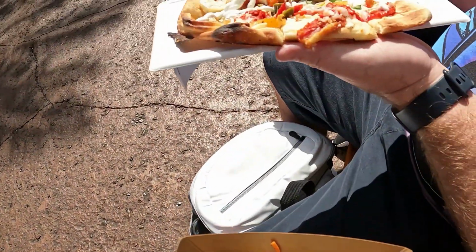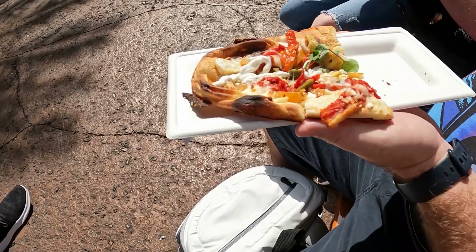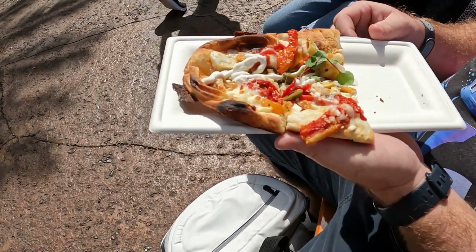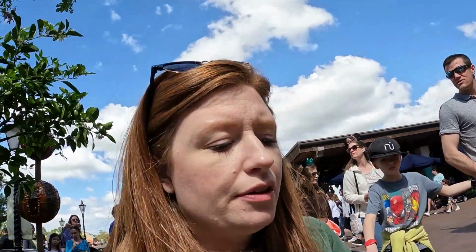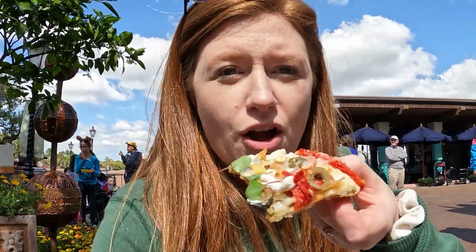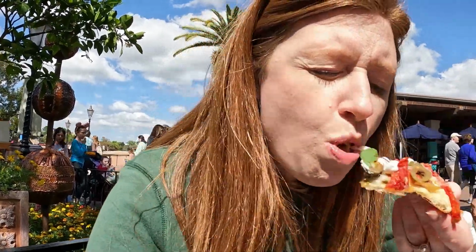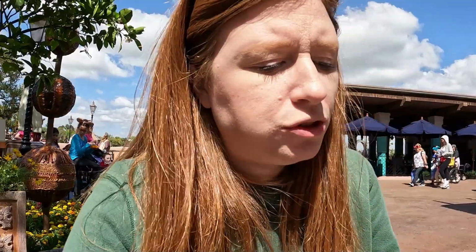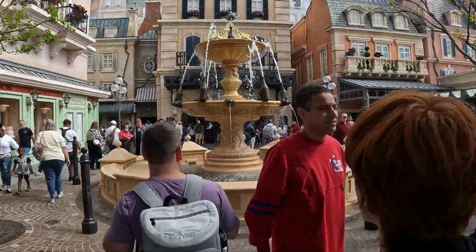We're here in Morocco, and we got the flatbread. Wait, what is this? This is the Mediterranean flatbread and the chicken kebabs. This looks awesome. This type of food is right up my alley. It's like olives and feta cheese on it. Oh my god, it's so good.